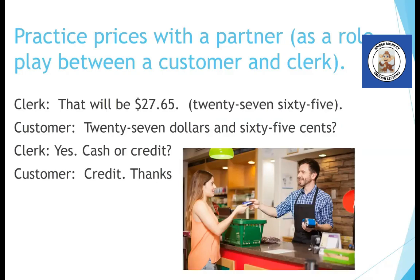Practice prices with a partner as a role play between a customer and clerk. That will be $27.65. $27.65? Yes. Cash or credit? Credit. Thanks. Feel free to pause the video and practice these conversations.